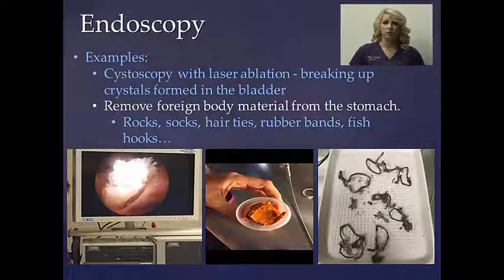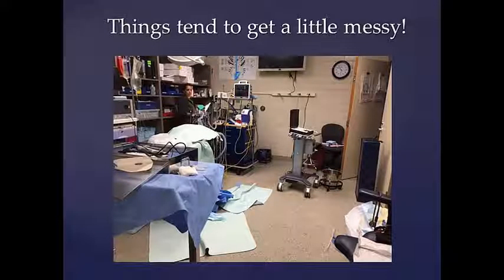Having the scopes to our use, that way the animal isn't having to go back into the OR and have these foreign materials taken out of them surgically. We're able to take our scopes down and help pull out these foreign bodies. So it sometimes can be much safer for the patients. But things tend to get a little messy in this room, trust me.